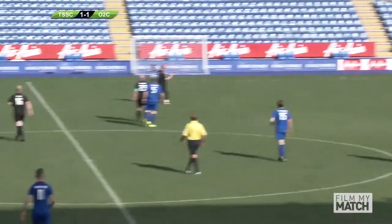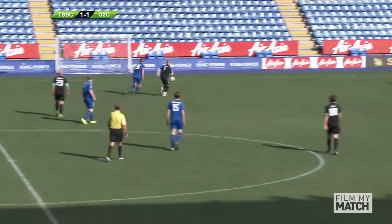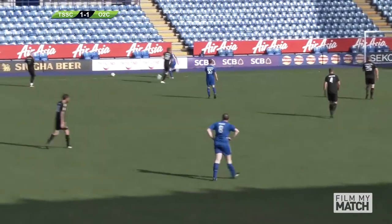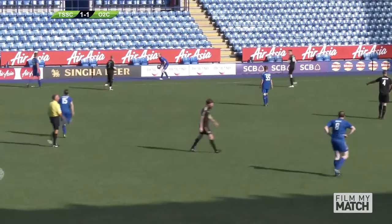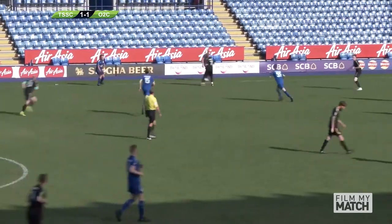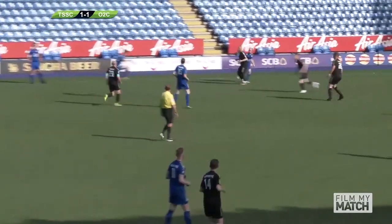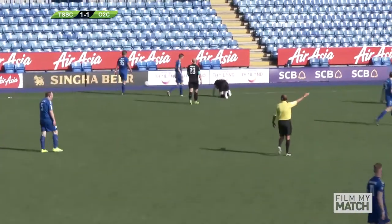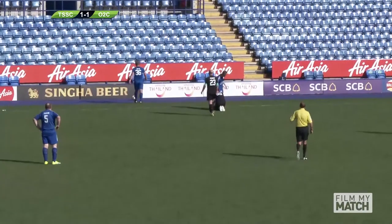Bob Deacon with the goal kick. Battle between McInnes and Niven. Ball bounced off the back of Meads. Niven takes the throw. Finds Tiller White. Played the ball into Meads there.